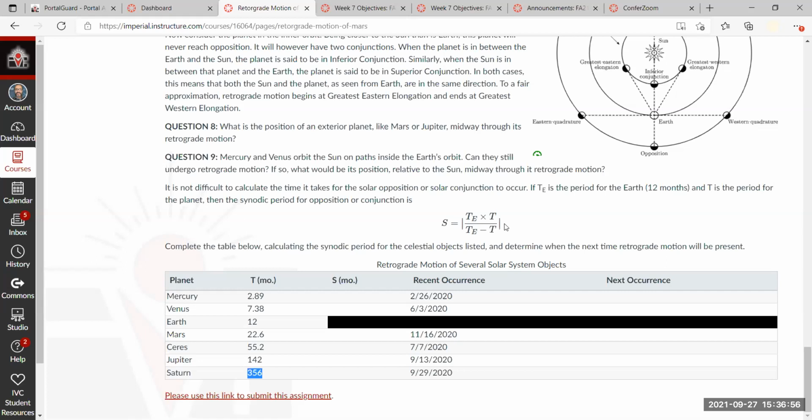So the absolute value is ignoring both signs because it's clear that 12 minus 2.89 is positive. 12 minus 7.38 is positive. But 12 minus 22.6 is negative. So if I plug in for Mars, I'll find a negative number. Ignore the negative sign. That's the point. Calculators, if it's positive, they don't give you the positive. They drop the positive. But if it's negative, they put in a negative sign. So ignore that sign. That's what these bars mean, the two lines.